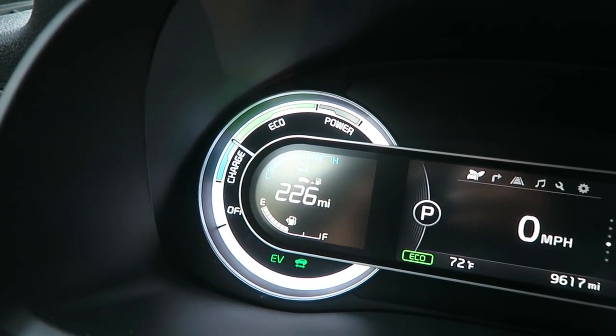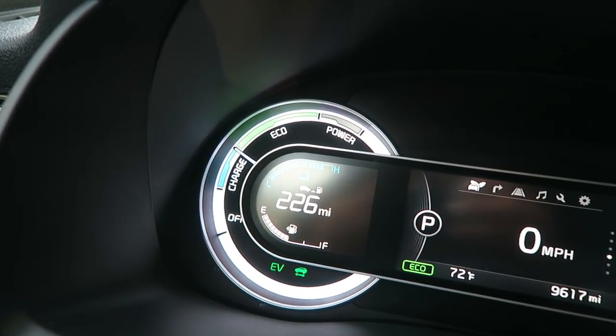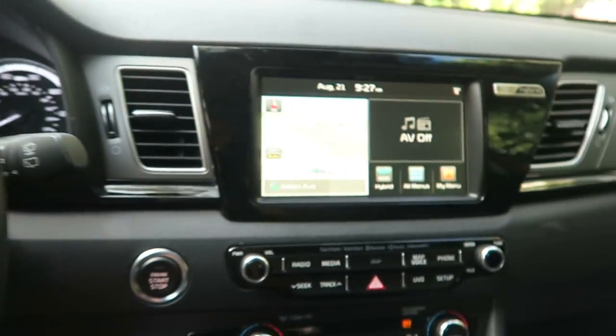You guys, I'm not even kidding. This is after me and Ryan drove for a week, and then we refilled it with $20. That's it, and it's at a half tank. That's crazy. And this is what it looks like.